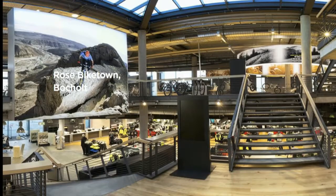And then in Germany, Rose Bike Town, you could go into the store. You can choose the framework, the wheels, the seat, the handlebars, the bell, the whole damn thing for a bicycle. You can choose your color. They'll make it up there and then there's a cycle track in the store and you can ride your bike all around it and test it out.